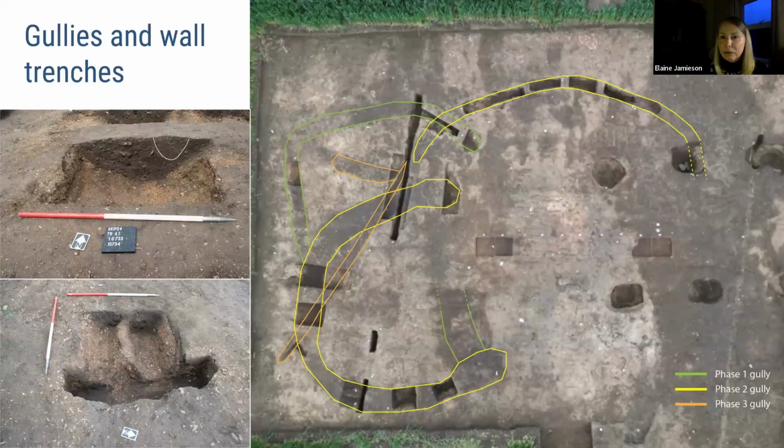The other thing we looked at was the gullies that had come up in the geophysical survey. And what we realised is that we didn't just have one phase of activity going on, we had a whole series of phases of activity. So multiple gullies that were cutting and intercutting each other. The earliest phase was very shallow. It could even have been that they were parts of structures, that they represented the footings of structures.